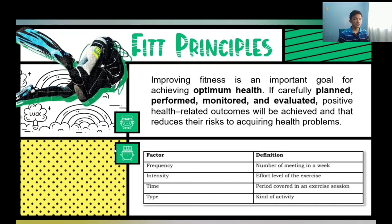It says here that improving fitness is an important goal for achieving optimum health. If carefully planned, performed, monitored, and evaluated, positive health-related benefits or outcomes will be achieved, and that reduces the risk to acquire health problems. So let us now define the meaning of the acronym of FITT.